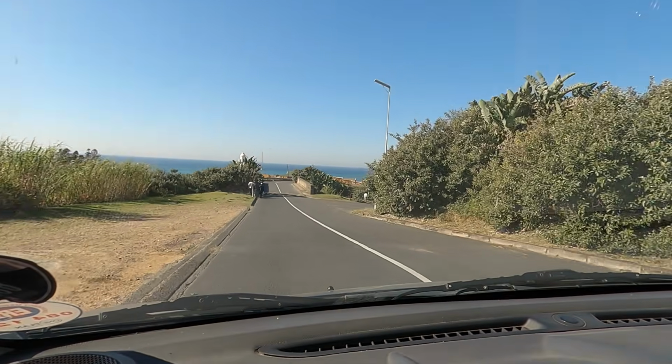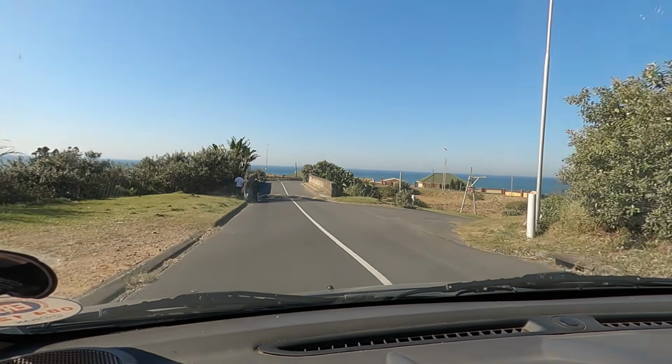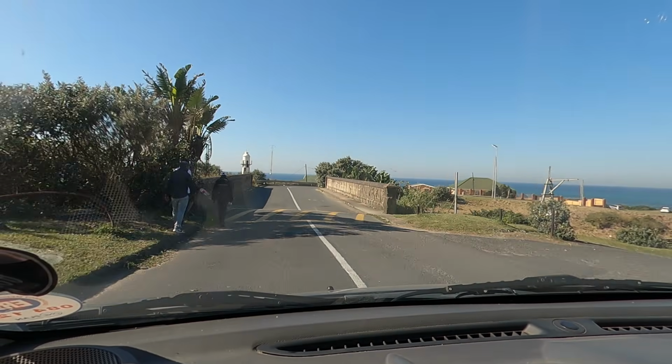There's a Port Shepstone lighthouse. What a beautiful sight.